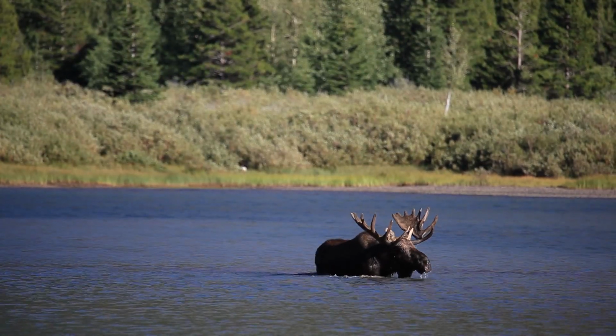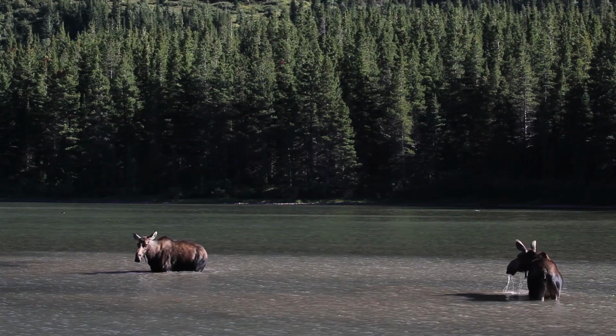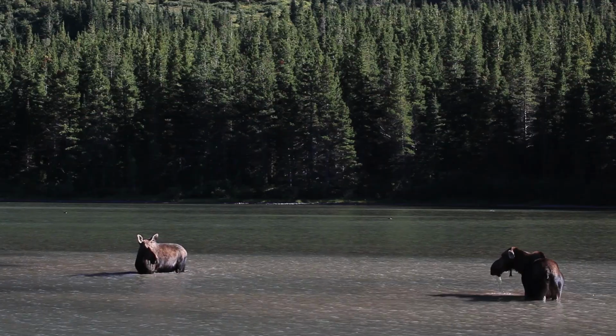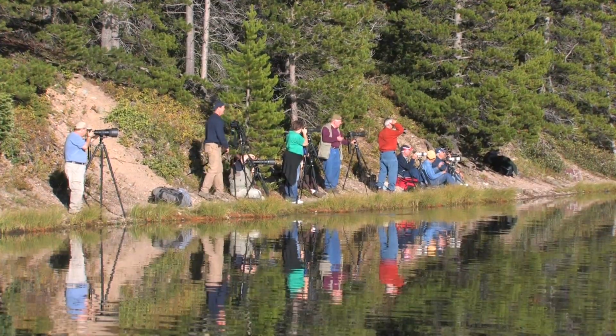That's the one with the moose. It's accessed via an unmarked spur trail that's just about a quarter mile from the parking lot. And this spur trail is easy to miss, and I've missed it many times. But this is the best place in the park to see moose. They feed in the water nearly every evening, and they do draw a crowd.